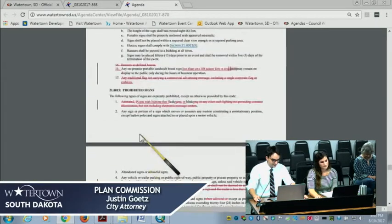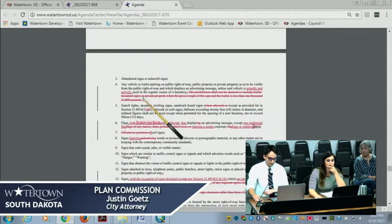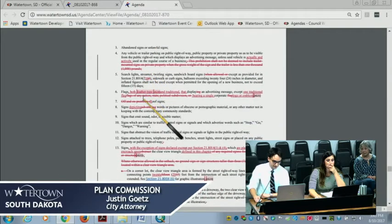218015 deals with prohibited signs. These are just outright illegal, and so these are signs that can't be permitted, can't be placed anywhere in the community. That's signs with flashing lights, blinking lights. This gets to the concerns about certain types of electronic message centers and the concern about distracting electronic message centers, and a number of other jurisdictions have these sorts of regulations, and most sign makers are well aware of them.